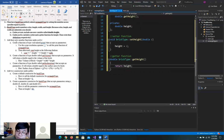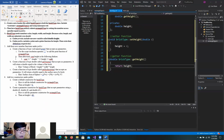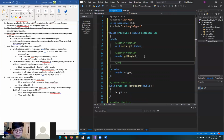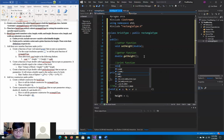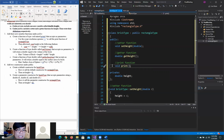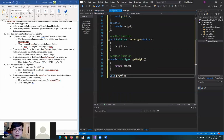So part 5 says, add 3 new member functions under public. 1 is create a function of type void named print that accepts no parameters. So it's going to be a void. It's going to call print, like that. And then we need to write the definition now. So I'm going to take this, go to the bottom, put it here. I need brick type colon in front of it again.